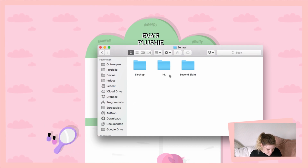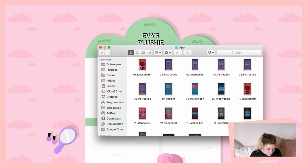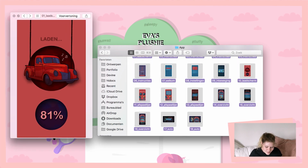Okay, let's go to the third year. We're almost there because at my fourth year I didn't really do as much. So now it's time for the third year. This was actually terrible because I had to design an app and I wanted to focus on illustration a lot, which was very bad. I should have just made something modern and up to date, but instead I made this.